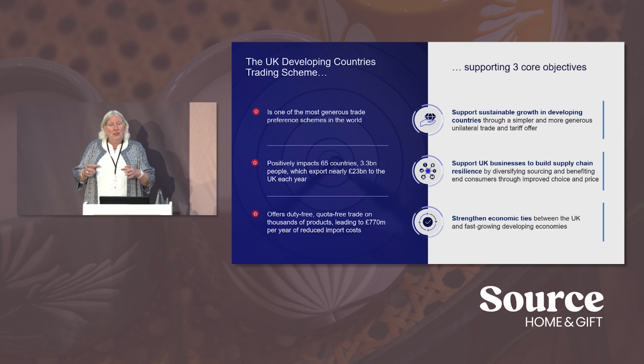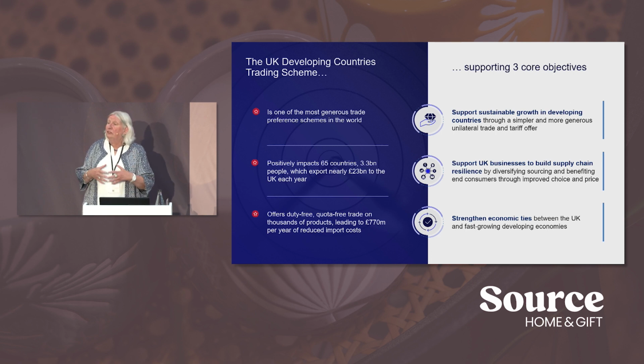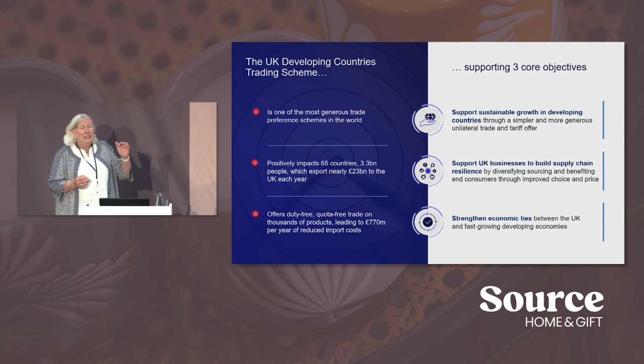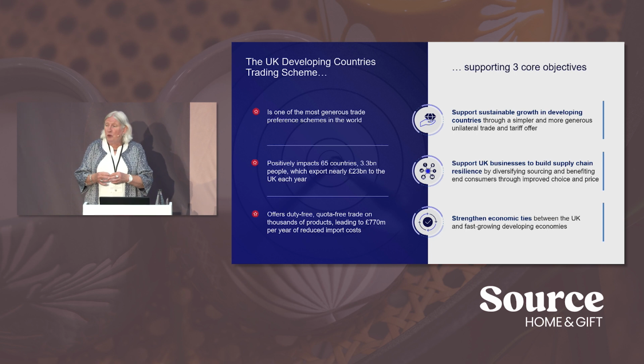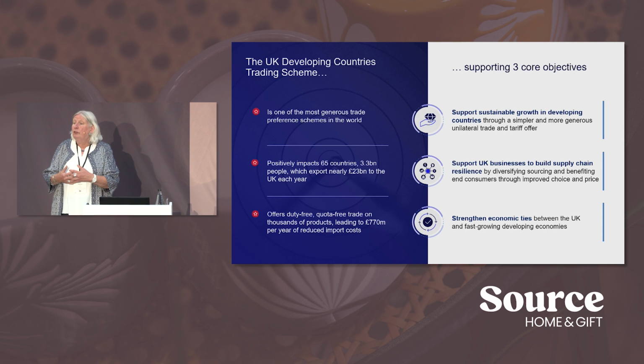So I said that this is an additional tax reduction scheme for goods imported from the least developed countries and lower middle income countries around the world, of which about half of the countries represented here are in those economic categories. So why are we doing this? It is because we know that trade is one of the essential building blocks for countries' economic development. No country in the world has succeeded in growing economically without international trade being part of the mix.